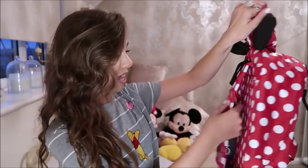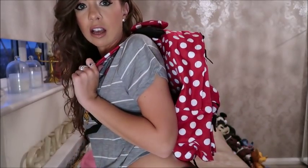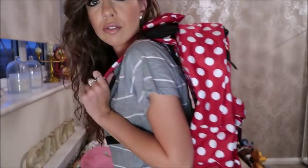Yes, I have the sparkly Disneyland Paris version of this, also the Florida version, that I take to work every single day because Disney is everyday life. But now I have this one, which I can't wait to use. It's a really good size, a decent size, because I know someone asked me about the size of this on Instagram. But I can't believe they sent this.